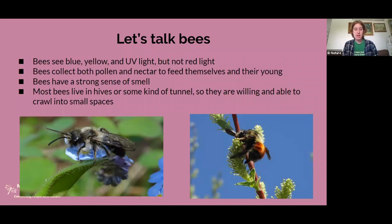So bees, interesting information about them. They see blue, yellow, and ultraviolet light, but they can't see red light. They collect both pollen and nectar to feed themselves and their young. They have a strong sense of smell. And most bees live in hives or some kind of tunnel, so they're willing and able to crawl into small spaces. So how do these characteristics of bees influence what flowers look like?